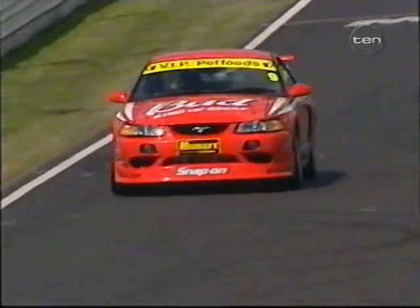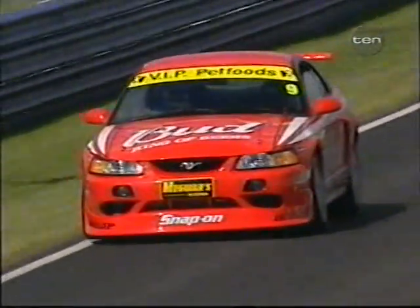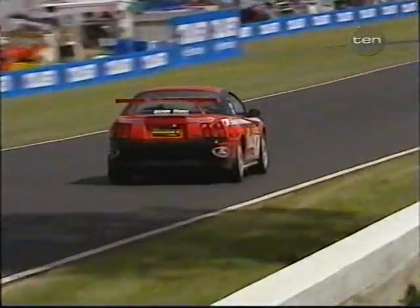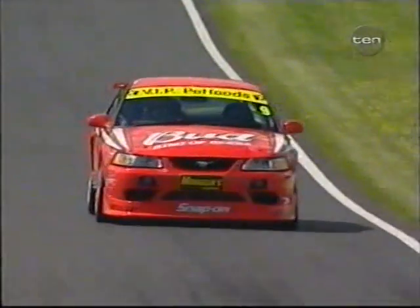So JB, just tell us about what the Ford Mustang Cobra-RA is. I mean, you've raced it a number of times this year. You've had a number of race victories in the car. It's built on, I understand, the American Cobra-R, of which 300 were built worldwide, but the RA is an Australian delivery version of that car. The RA actually, yes, is an Australian version, because the Cobra-RA in America is a 5.4 litre quad cam 4-valve per cylinder, putting out about 320 odd kilowatts of power. This car is the same car, but it's a 4.6 litre version.